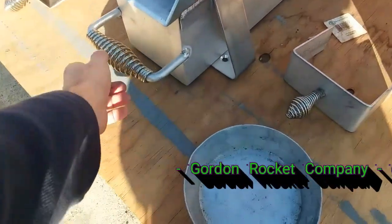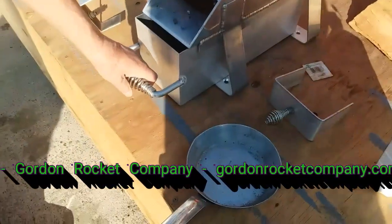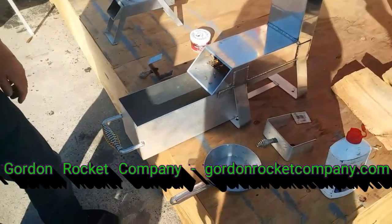Could I touch that? No problem. Oh yeah, you're fine. It's still cold. And, well, this is a handle from an old school stove. Is that like to bake stuff? Yeah, you can put a can in there. Wow. Oh, that's so cool.